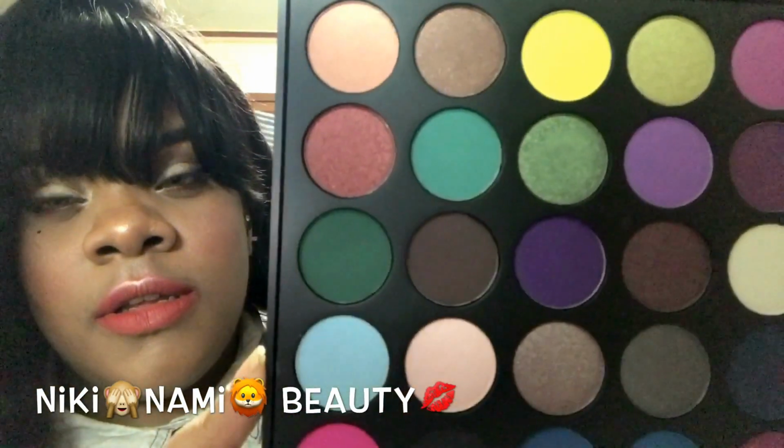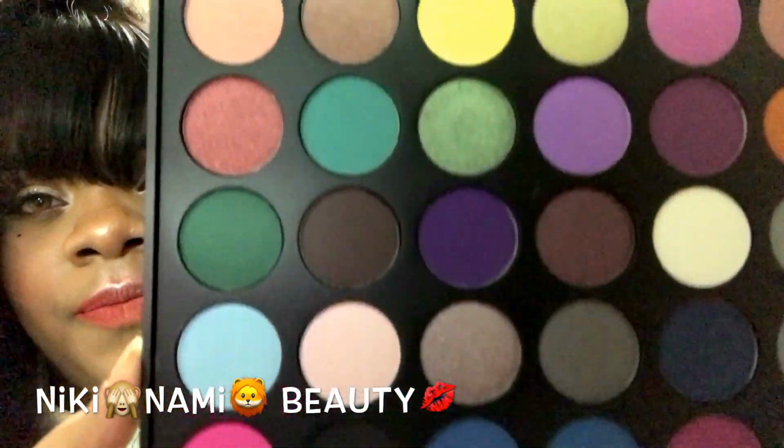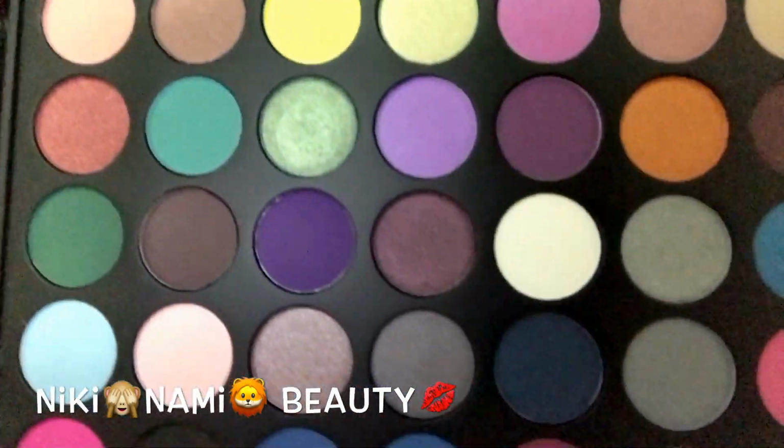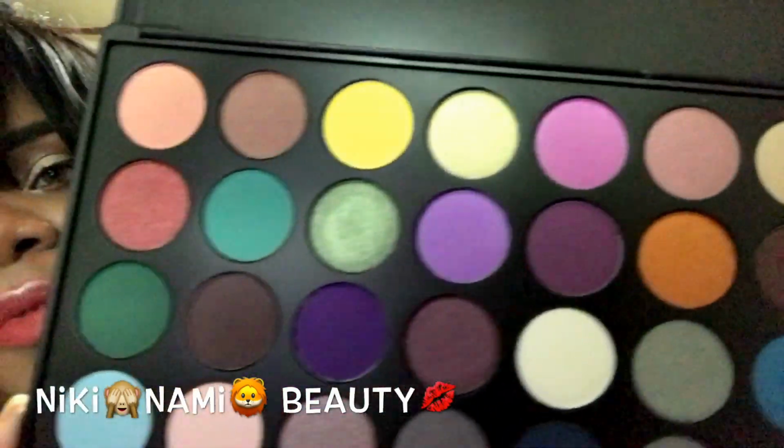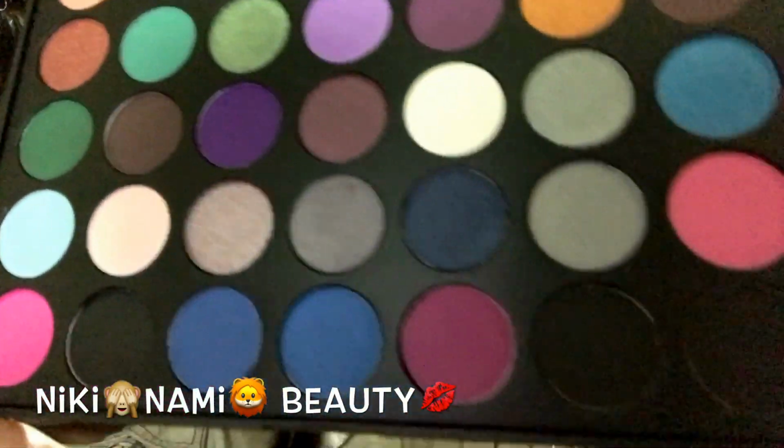So, at the bottom. It's all really pretty colors. And I'm surprised that there aren't that many pinks in here. Like, I feel like most of the palettes that I have with Morphe, so many pinks or like rose gold.